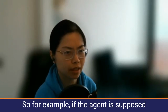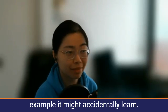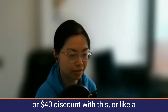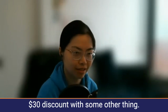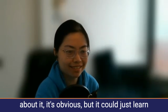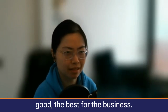For example, if the agent is supposed to increase some sort of take rate, there could be behaviors that the agent could select, like giving a $20 discount or $40 discount here, or a $30 discount with some other thing. When you think about it, it's obvious, but it could just learn to give the biggest discount all the time, and that might not necessarily be the best for the business.